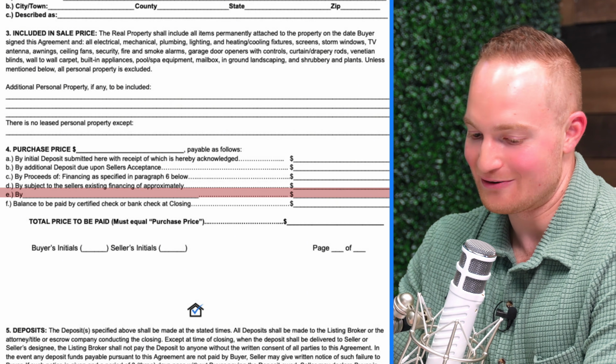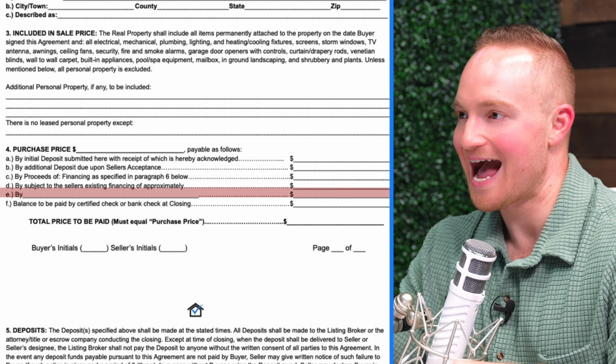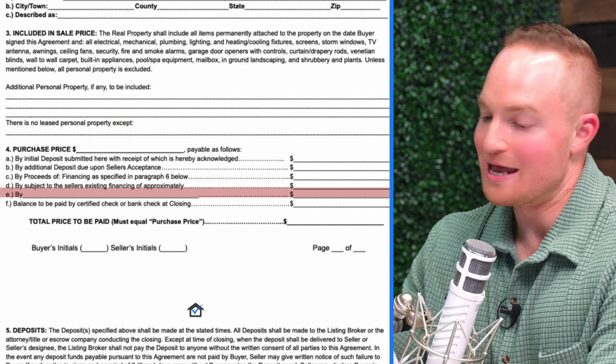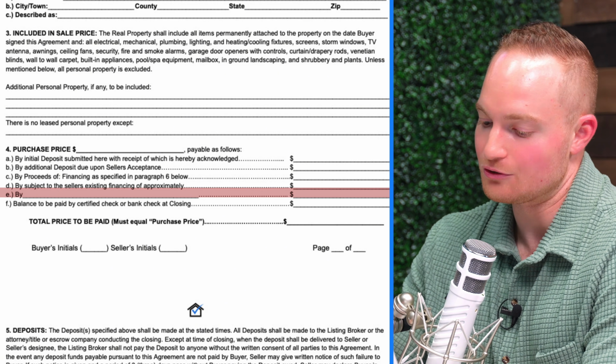Now, 4E is where you can state cash. So there's a line there. It says 4E by, and I would just put in big capital letters CASH. So you really just emphasize that this is a cash deal. This is not a finance transaction. Again, one of the benefits of working with wholesalers, with real estate investors, is that we offer all cash deals.